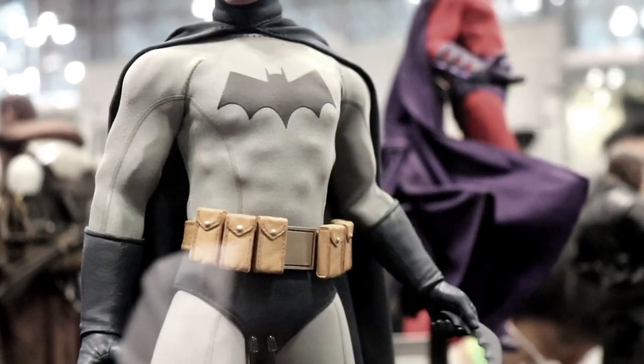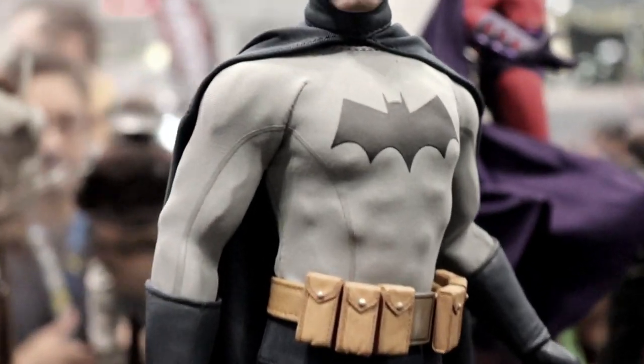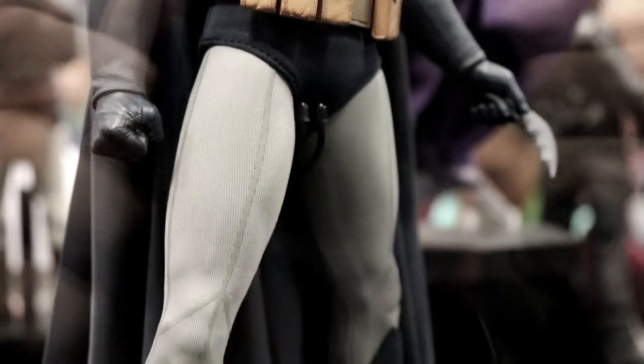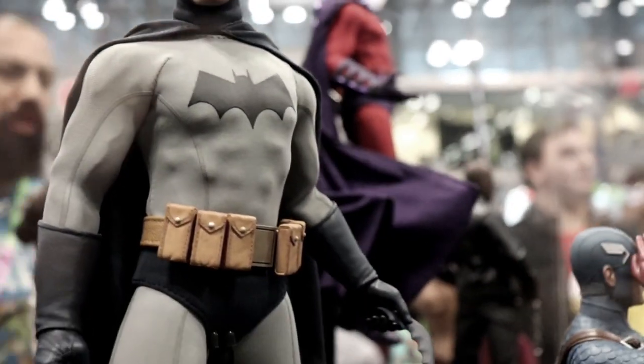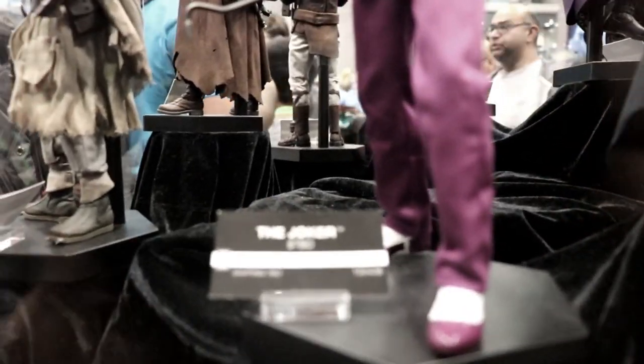Looks pretty sick. You can see the muscles inside his actual outfit. The actual suit itself looks very thick. Look at that. Check out that outfit. Insane. The cape too looks so thick. You can see where they put their money when it comes to putting these items together when it doesn't come with as many accessories. And the last one we have is the to-be-determined Joker.